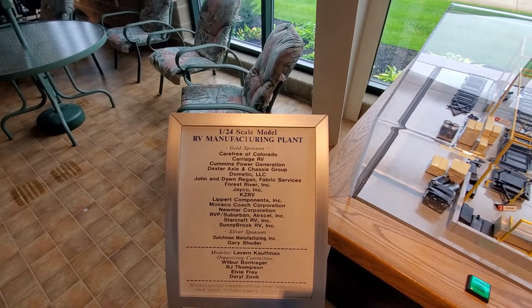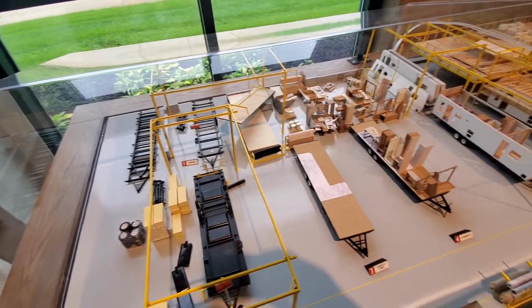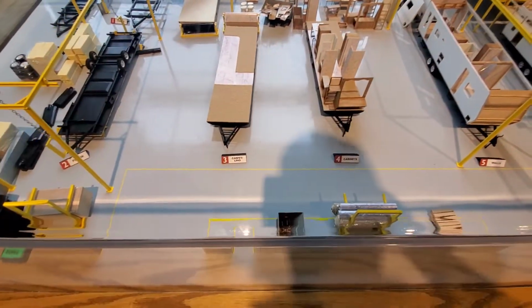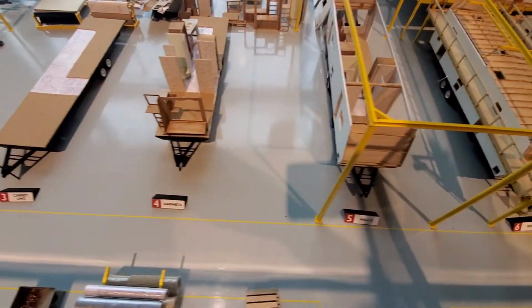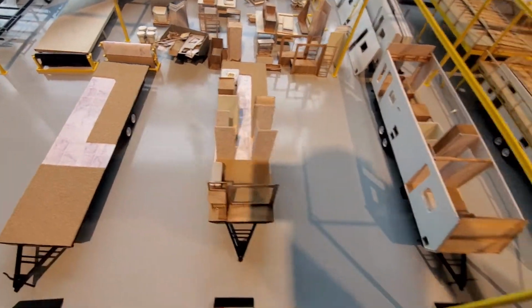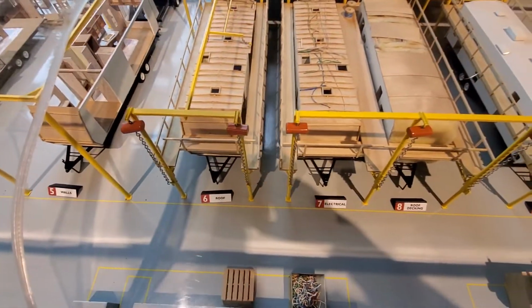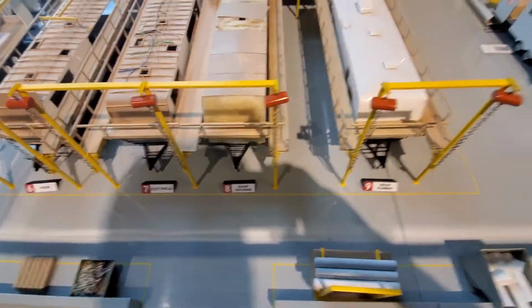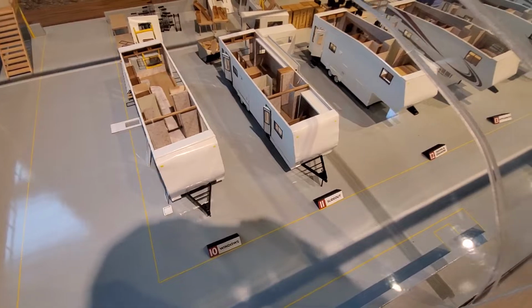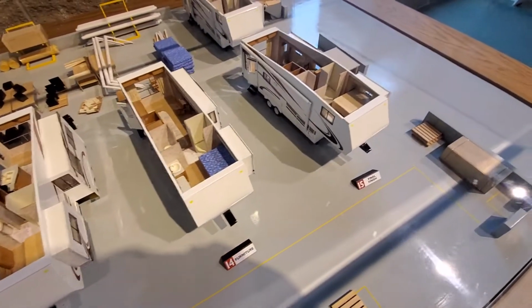This is pretty cool. A 1/24th scale of an RV manufacturing plant. And you see how they start out with the frame. Then they put the floor on it. Carpet, linoleum, cabinets, walls. And that's the interesting thing, is the interior is installed first and then the walls later. Then they start filling it in with the roof, the electrical, roof decking, roof rubber, windows, slide out, door and drawers, appliances, furniture, and final finish. Pretty cool.